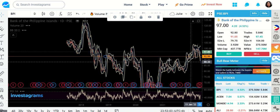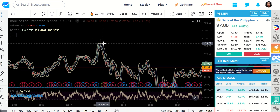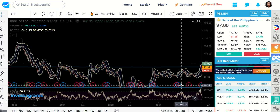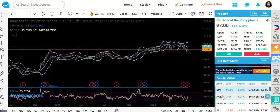Okay, so there's still some room for this stock to move even higher because at one point back in 2018 it reached the 123 level. So a nice one over there. Dividend is also a mainstay here for BPI. So at least your money is growing. The yield that you get each year is much higher than the bank, right?